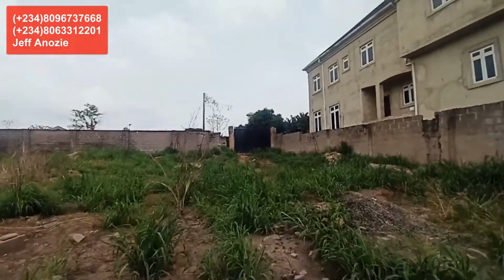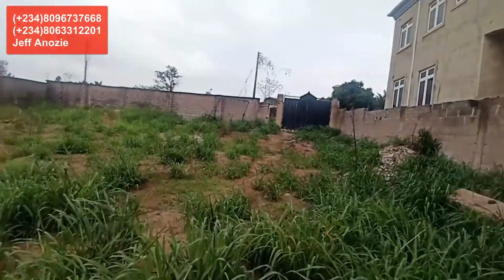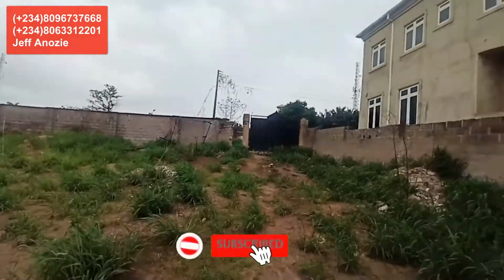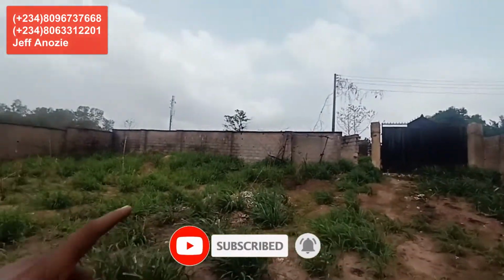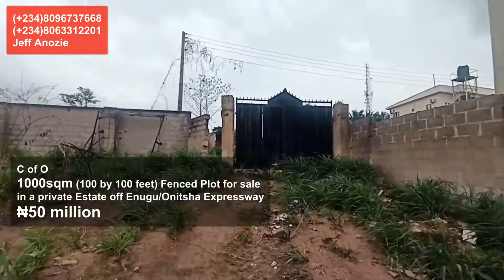This estate has 24/7 power and water. It has steady power supply and it has water. And like I just showed you, just behind there is also a little stream. It's a seasonal stream. Of course, the place has been reinforced. The 1,000 square meters is going to be sold together. You can see the C of O is available. You can also request the survey plan and we'll show you.